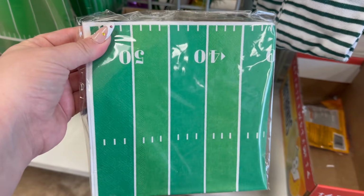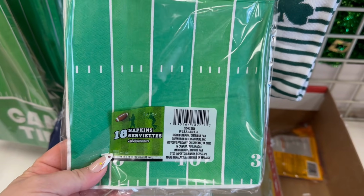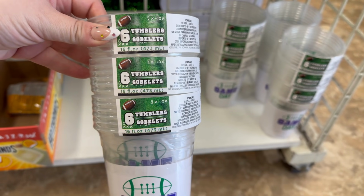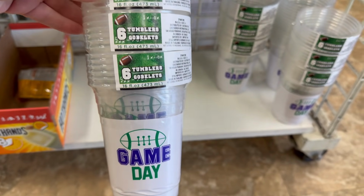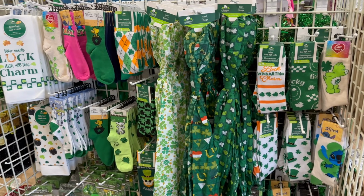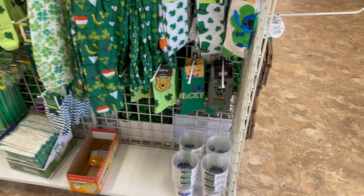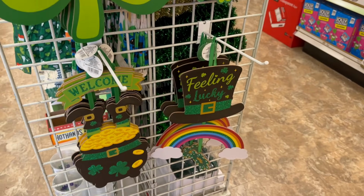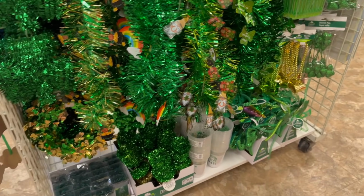And then you have the napkins, which we are getting an 18 count of napkins, and these are measuring out 13 inches by 13 inches. You also have the 6-pack of tumblers, which we are getting a 16 fluid ounce, and this says Game Day. So stepping back so you can see this display we just walked, and if I missed any items, you'll actually see them in the last Dollar Tree walkthrough. And then here is the other side. So these products are going for $1.50.